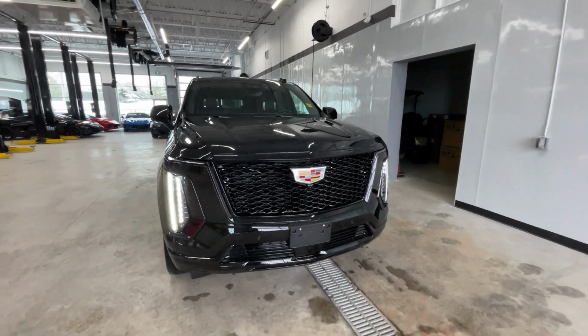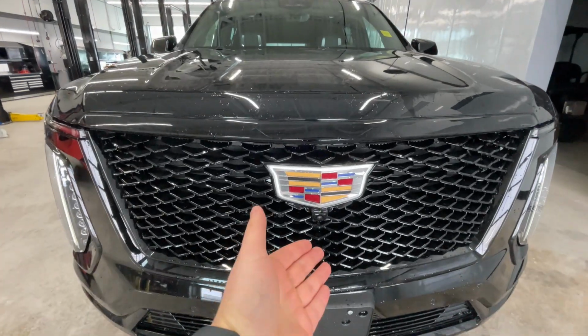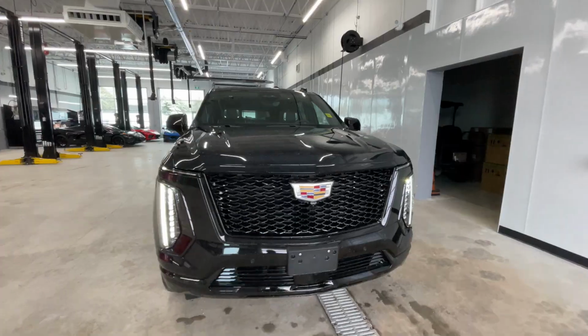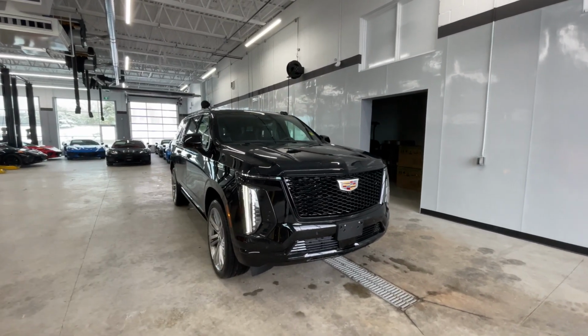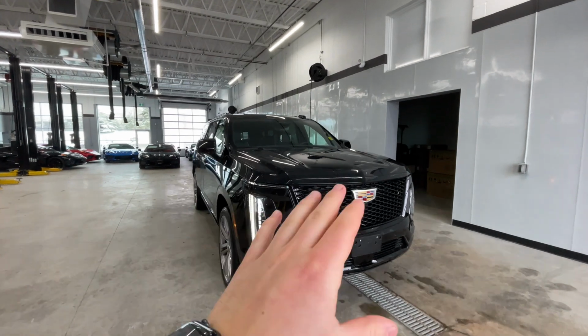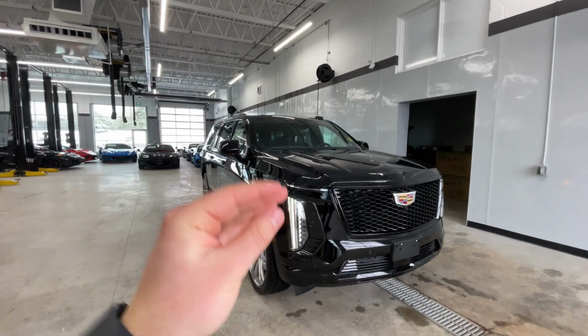Now below that Cadillac logo, we can see we've got a 360 camera, so we got a camera at the front there, and then we've got that beautiful honeycomb grille. Personally, if I was going to option this vehicle for either myself or the wife, I'd probably do a white. I think it's a little bit more feminine, but the black is beautiful.